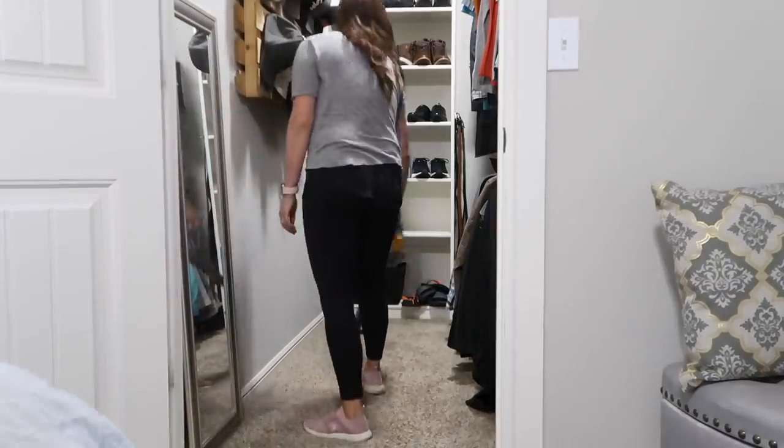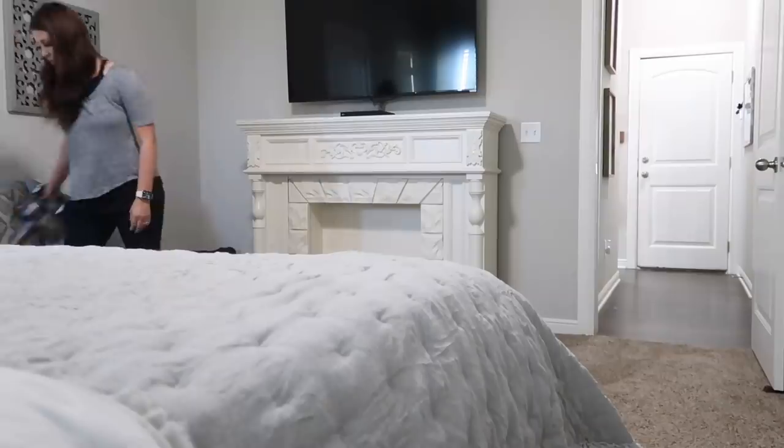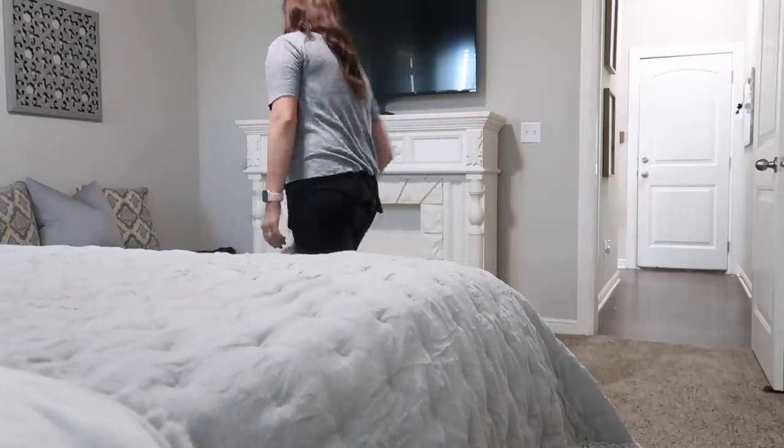This is our master closet. If you haven't seen in here before, or if you're new, I'm gonna go ahead and vacuum it. So Chase and I used to share this closet, but it just didn't go well. I really like having my own space because I like to keep my clothes organized. And then he just had so much more clothes than me. He needed the bigger closet.